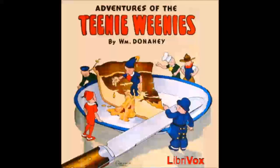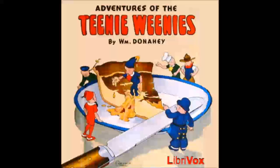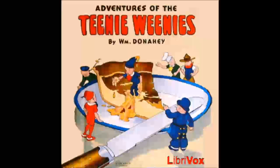However, the old soldier, who was quite a good tailor, came to the rescue, and everybody was provided with a dress suit, or fish and soup suit, as Grandpa called them. The ball was to be the most fashionable thing that had ever been given in Teenie Weenie land, and all the little folks could hardly wait for the appointed day.